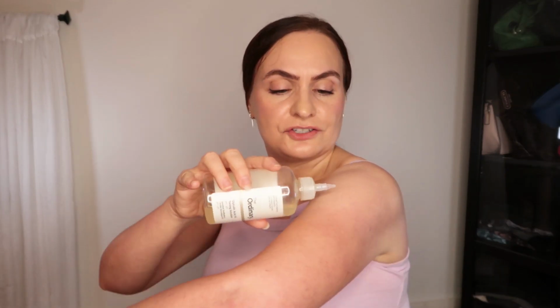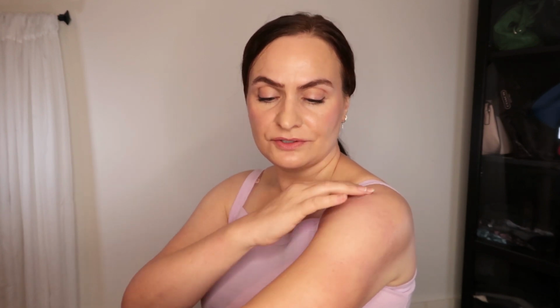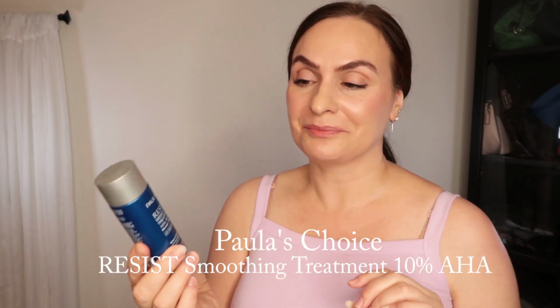I'd use this maybe once or twice a week. And it's just a nice liquid. Look at that. And just after you did the exfoliating, you're going to add this. I don't bother using a cotton ball or cotton square or anything like that. I just put it right onto my skin, either my hands or right direct onto the skin, and just rub it in. The other one I'm going to recommend is this one from Paula's Choice.